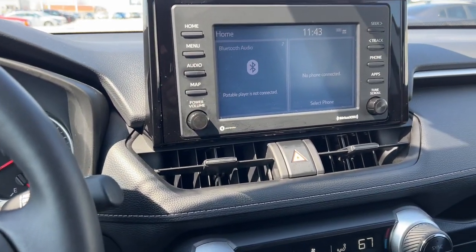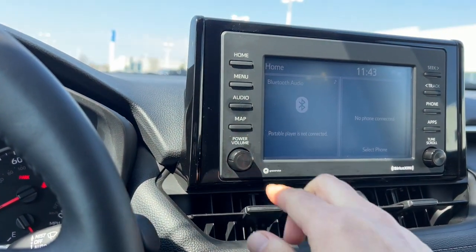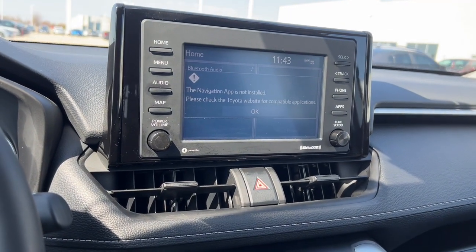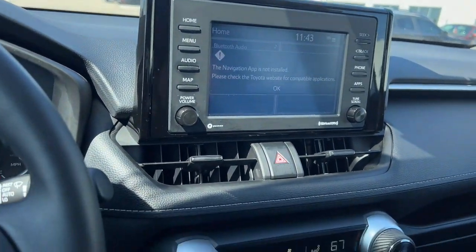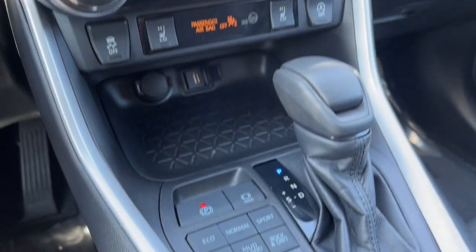In this vehicle, here is your screen. Obviously, there are different apps. You can install a navigation app so you can have navigation in this vehicle. It does have a rear backup camera. Here are buttons for different modes, different types of terrain.